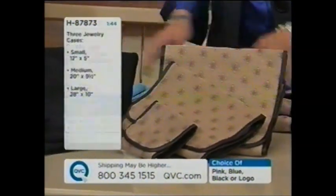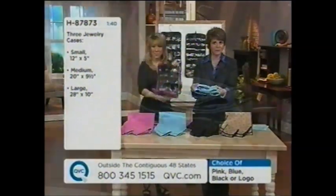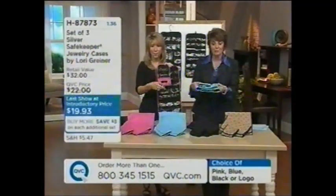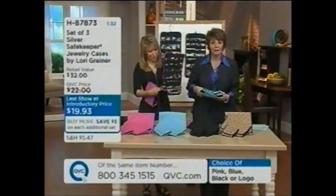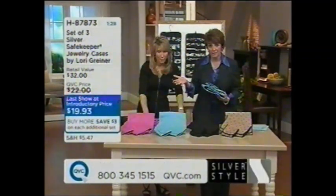It takes the same amount of room that a t-shirt takes up, and now you're able to store hundreds of pieces of jewelry. Listen, this is a buy more, save more. Take advantage of that, especially since it's the last day at this price. Last show at this price. So in a little over an hour, the price on this goes to $22, and then you don't have that buy more, save more anymore.